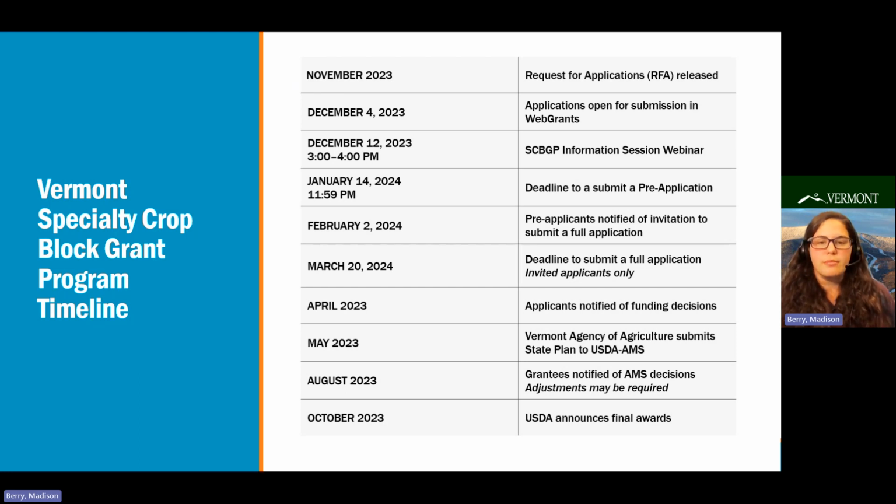Usually in August or September, grantees are notified of AMS decisions. There may be adjustments during this process, which would be something we would work with applicants on. And then in October, the USDA announces final awards. So this is a long process, and it won't be until really this time next year that you're getting up and running on a project. But it is something you have plenty of time to plan for.